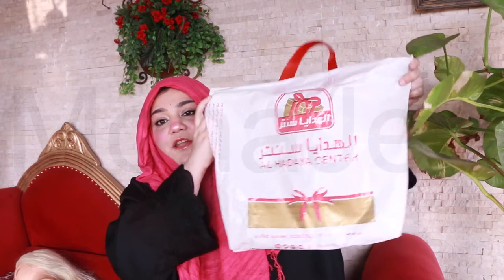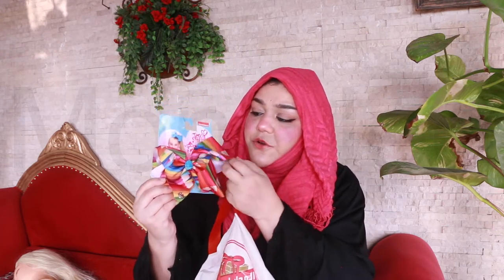And we're back! We're back home. Okay, so I did end up purchasing the fake affordable JoJo Siwa bow in the first place, the Al Hadaya Center. This is where I got it from. The receipt. I did mention I was gonna buy this color pencil one. Look at that, that's pretty nice. It's so cute. I don't know if she actually has this in her original store, but it's so pretty, so colorful.